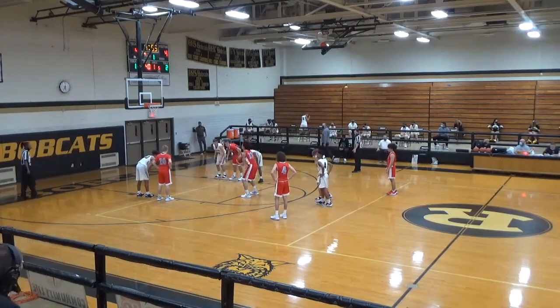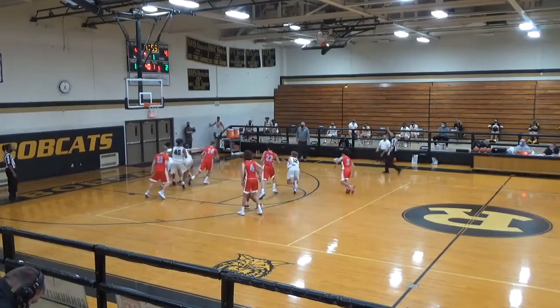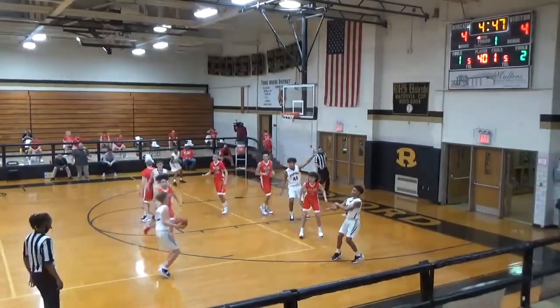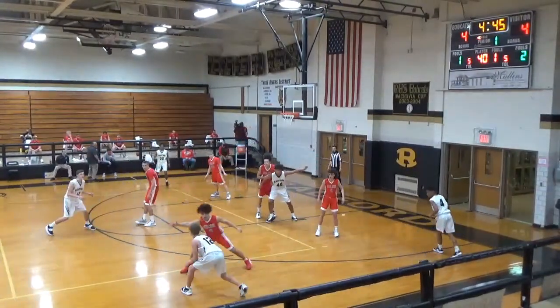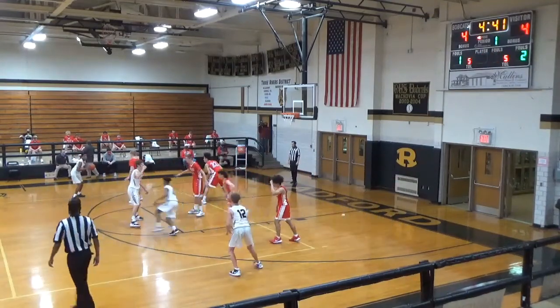They had a couple screens, got a guy free, wide open by the time Brandon Thompson closed out. He was just a bit too late and ended up fouling him with his body, but it doesn't hurt as far as the three-point play is concerned. The first free throw is missed. Bobcats retain possession. Yeah, Bobcats looking to set something up.